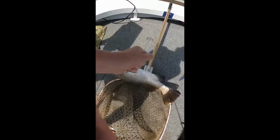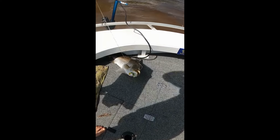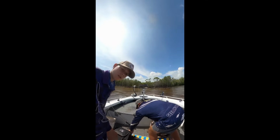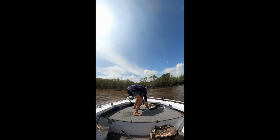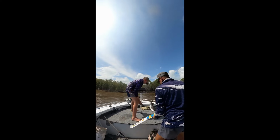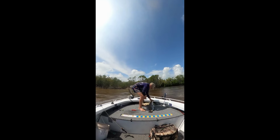Oh, shit. Slow with the camera. Right in the corner of the mouth with that new Irukandji. But we'll get the hook out, get a photo and measure him. Alright, here we are, guys. We're back on the mount. We'll get the treble out of this guy. There we go. A little swampy.